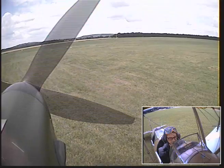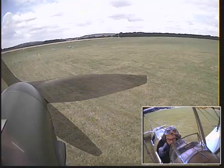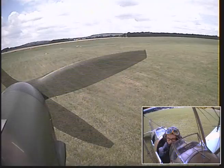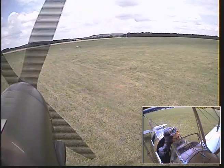Do our checks. So, checks are trim, low friction nuts, mags, fuel, mixture. And I'm just going to make sure that they're all full and free, these things. There we go. And we're ready to go.